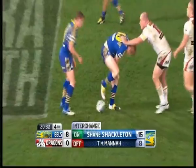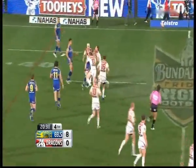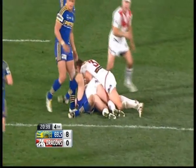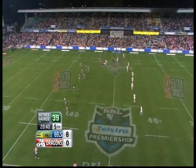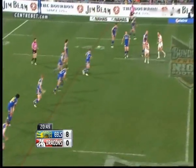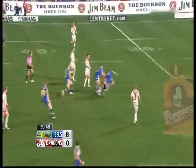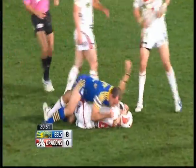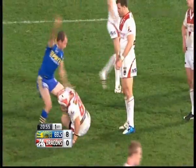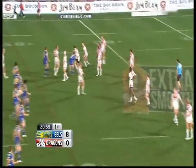In jumper 15, Shane Shackleton, way to Hindmarsh, on now to Maguire. Maguire taken by Beau Scott. And I noticed that Mitchell Allgood is about to come into the game for Parramatta as well. Here's a little kick by Robson. Hayne is chasing, so is Burt. Soward then felt the wrath of their defence as they charged down on him. Burt can't get away because his leg's wedged in there under Soward.